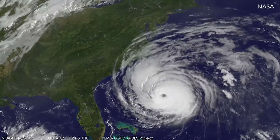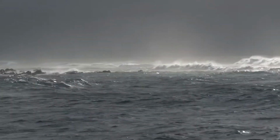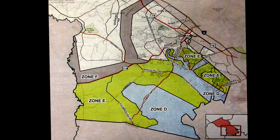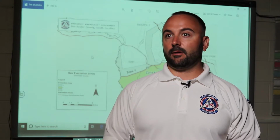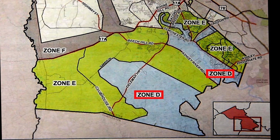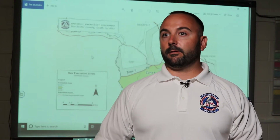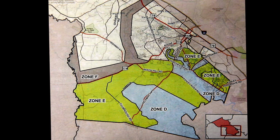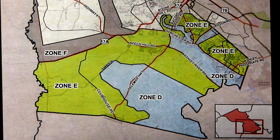And based on the forecast and intensity of the storm, it may necessitate making a recommendation to have Zone E or F ordered to evacuate as well. In a Cat 1, Cat 2 scenario, those areas within Zone D are at the greatest risk. If you get into a Cat 3 or greater storm, now you're talking about a lot of those areas that are within Zone E and F. The most risk resides in Zone D for any storm category.